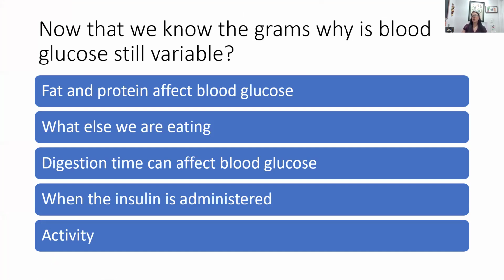So thinking about if we carb count and we say we're dosing insulin based on our carbohydrates, or we're just trying to stick to 30 to 45 grams of carbohydrate, why is our blood sugar potentially still very variable? Like I mentioned on the other slide, fat and protein can really affect our blood sugar. What else are we eating? Are we even putting carbohydrates in first? If we're eating a meal and we're really hungry and we dive into the rice on our plate as the first thing we eat, that can affect our blood sugar versus if we're diving into protein or non-starchy veg. The digestion time can help affect our blood sugar.